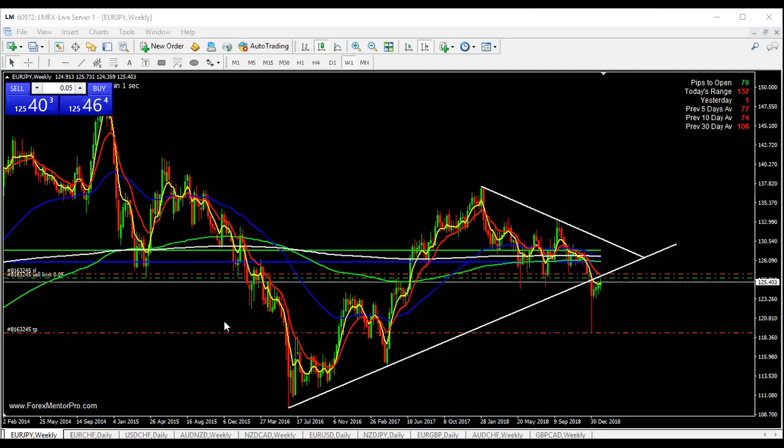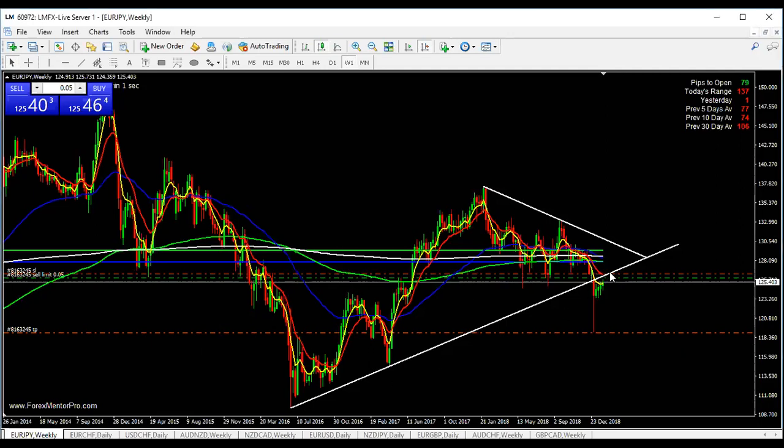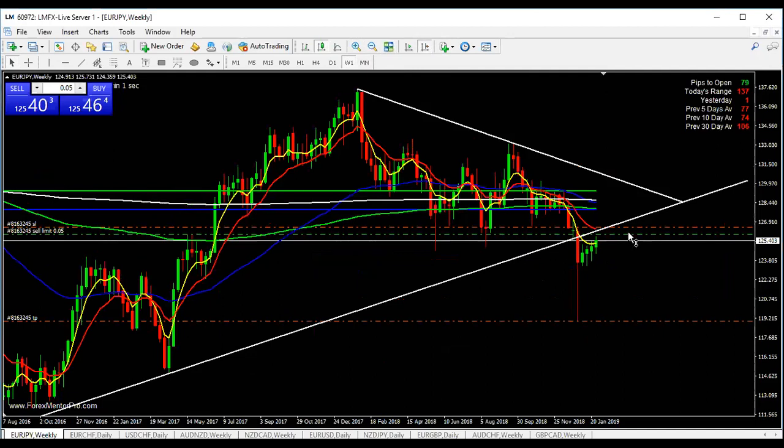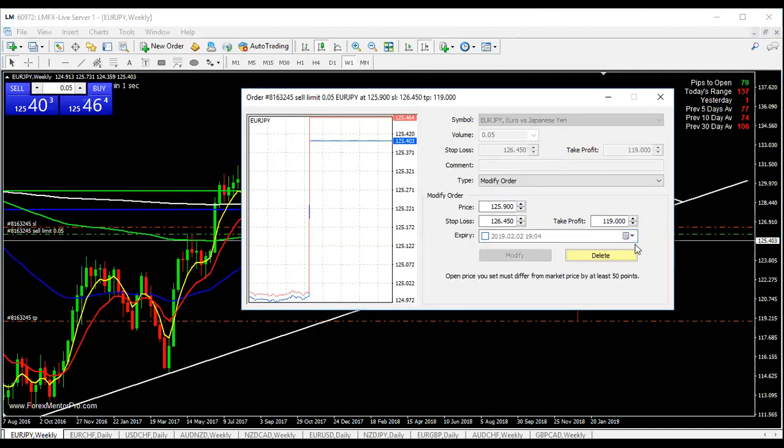So what we're looking at right now is Euro JPY on the weekly chart. We have a clear symmetrical triangle. We've broken the triangle. I have a pending order on the weekly chart at 125.900. My take profit is 119.000. Leave this up here for a second so you guys can see.